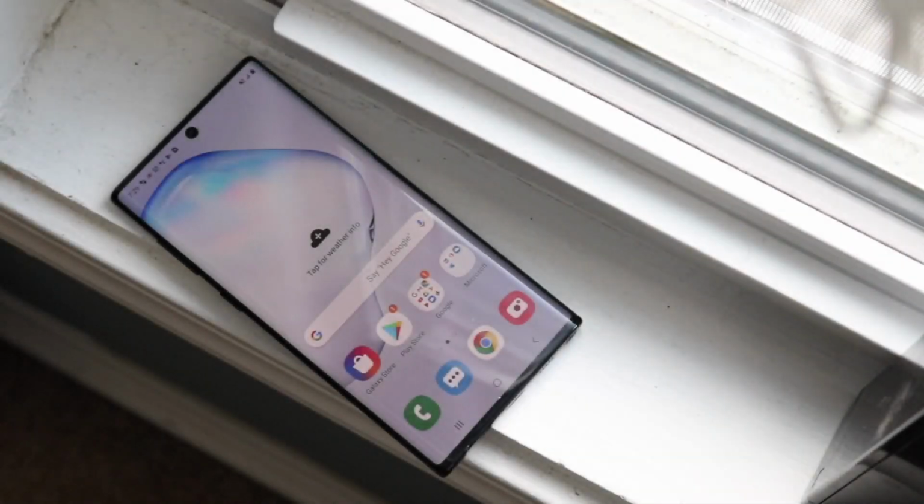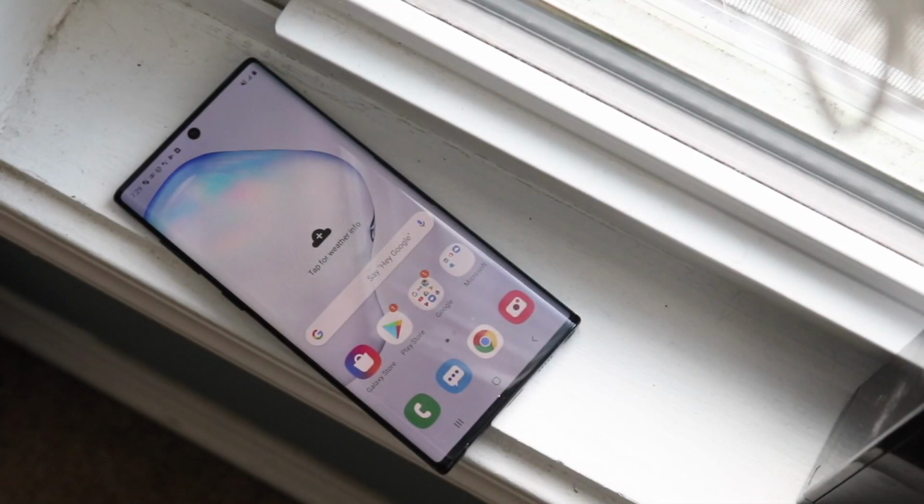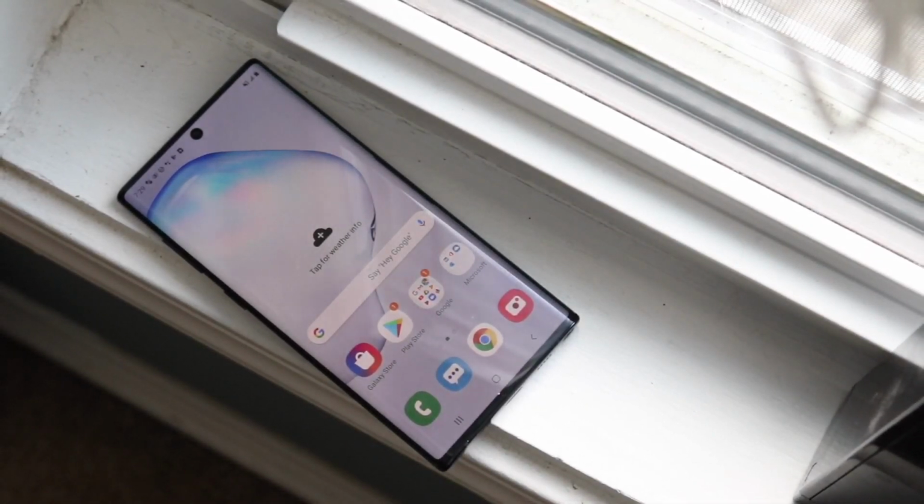Welcome back everyone. We're going to be talking about none other than the Samsung Galaxy Note 10. Now this phone came out not quite a year ago. It was a little bit less than a year ago, but once it came out, I don't think that many people have talked about it since, which is very interesting because I think it was a pretty good phone overall.